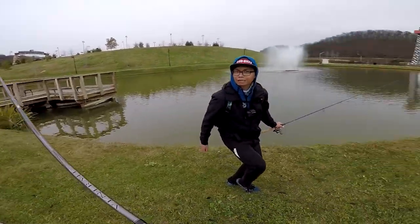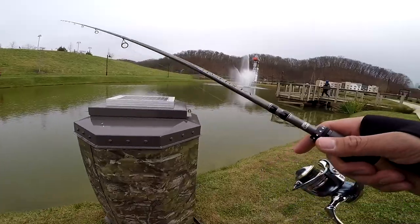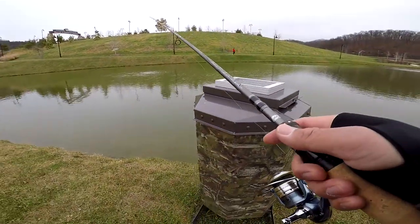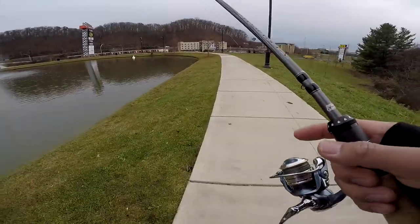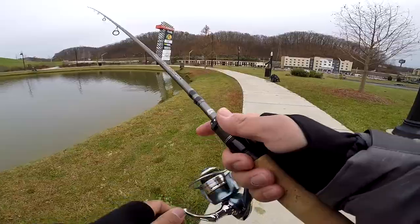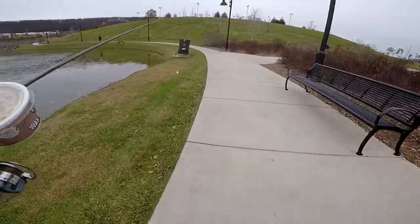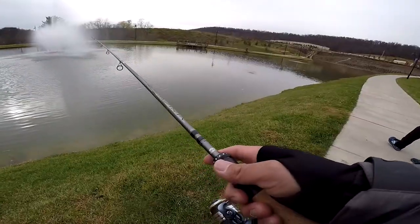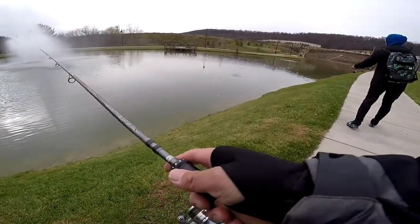What is up, guys? What the heck are these? Don't know what those are. A little less than 5 minutes. My hands are freezing. Can't even feel them. Only got like 2 minutes left. What are they? What is that, catfish? Is it catfish?